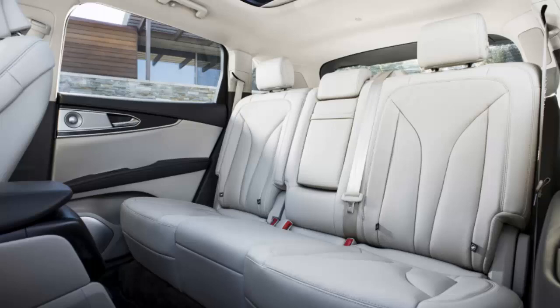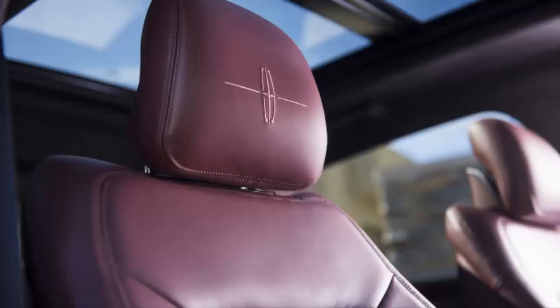With this major facelift and the new name, Lincoln just might start pulling itself back on course.